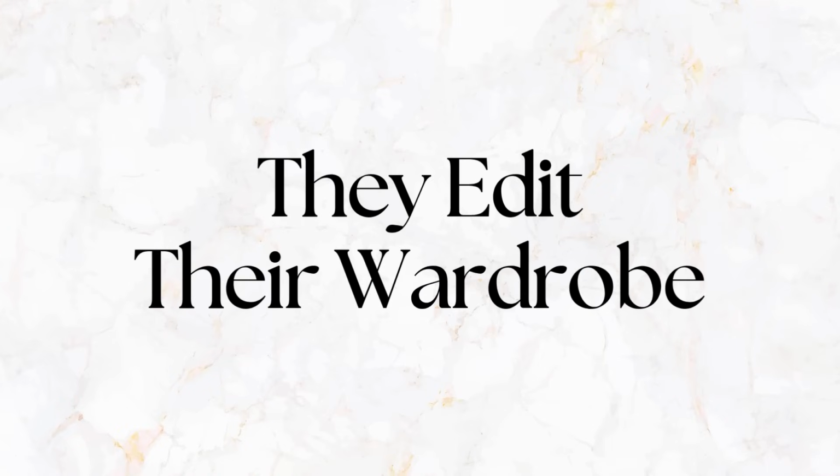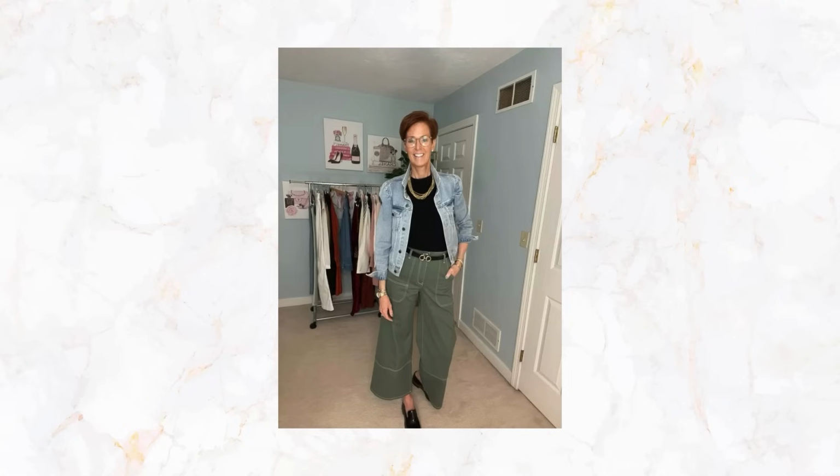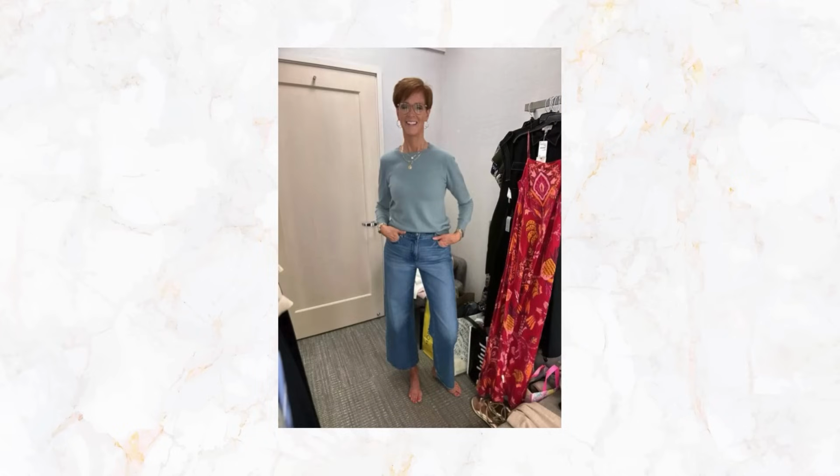They edit their wardrobe like an artist, not a shopper. What does that mean? It means they don't accumulate things for the sake of variety or because something's on sale. They build their wardrobes like a painter builds a canvas, with vision, restraint, and an eye for balance. Every piece has to earn its place.